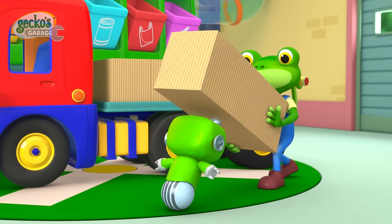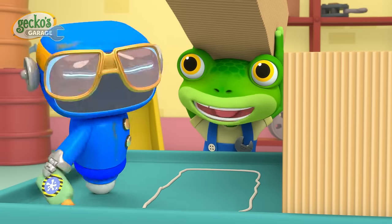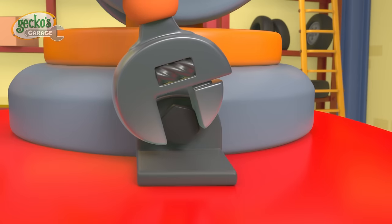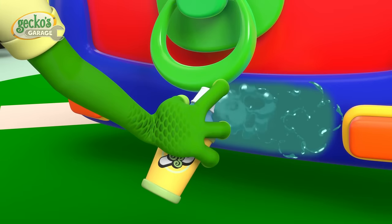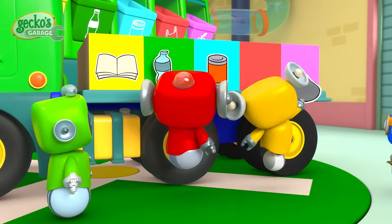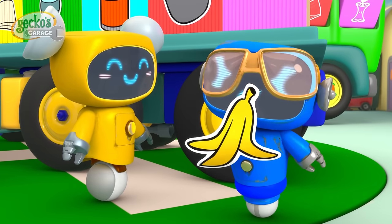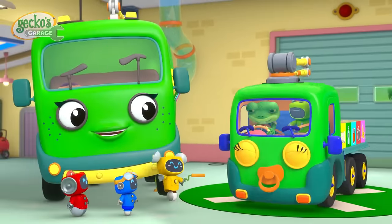These boxes will help us recycle, right? So let's glue them down, nice and tight. A grabbing arm is what you'll need to pick up recycling with safety and speed. A fresh coat of paint and label stuck. Baby's now a recycling truck!